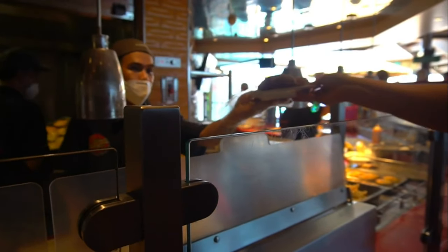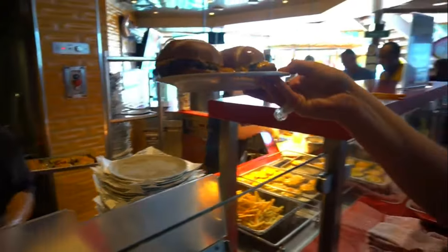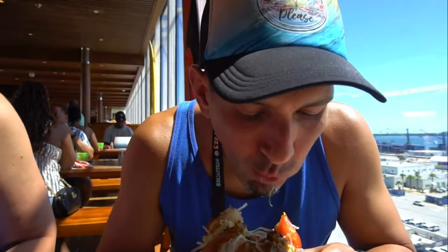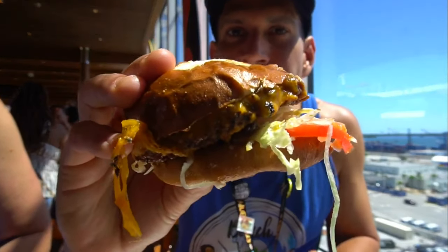Now, I know what some of you are thinking. If you've seen our videos before, you've seen us grab a toasted pretzel bun from the deli and build a Guy's Burger on that. Yes, it is the ultimate cruise food hack, but on the Celebration, the Deco Deli is located on Deck 8 and Guy's Burger is on Deck 17. On other ships, the deli and Guy's are pretty close to each other.